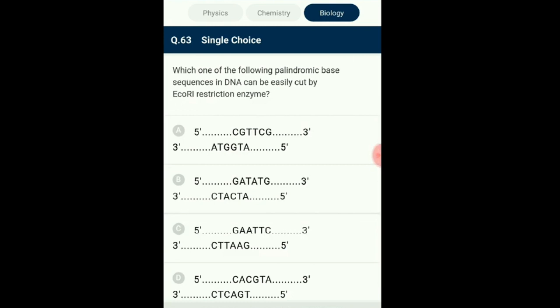Question number 63. Which one of the following palindromic base sequences in DNA can easily be cut by EcoRI restriction enzyme? Palindromic sequences in a DNA molecule are a group of bases that form the same sequence when reading in both forward and backward directions. Towards 5'-3' direction, GAATTC. Towards 3'-5' direction, CTTAAG. This represents the palindromic sequence for EcoRI. So the answer for this question is option C.